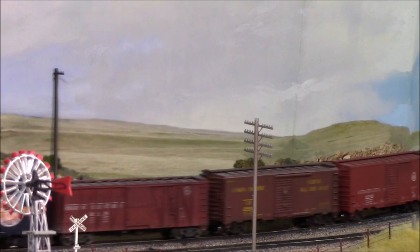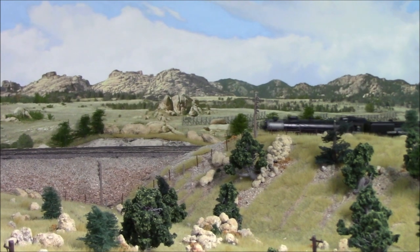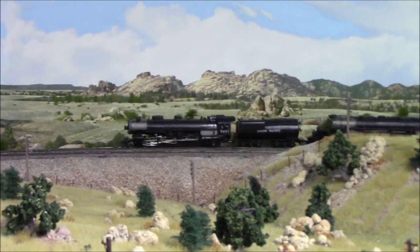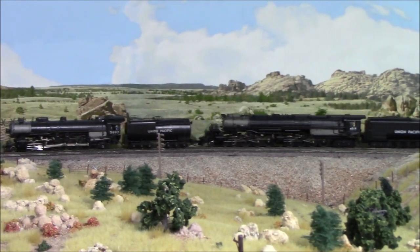This is the operating problem on Sherman Hill. The extra crews and extra fuel get expensive in the long run. Just now, the UP is putting in finishing touches on a new low-grade line that will eliminate helper service on Sherman Hill for good.